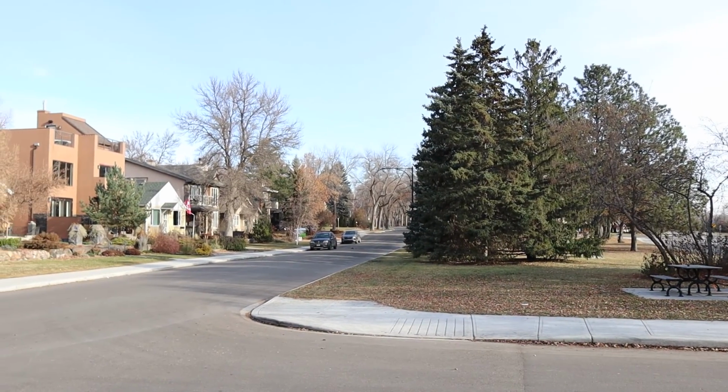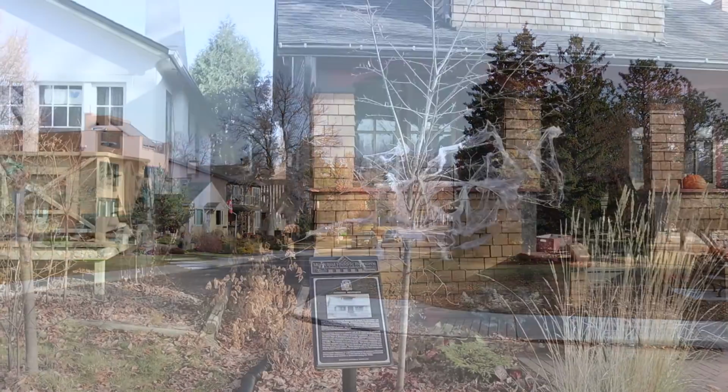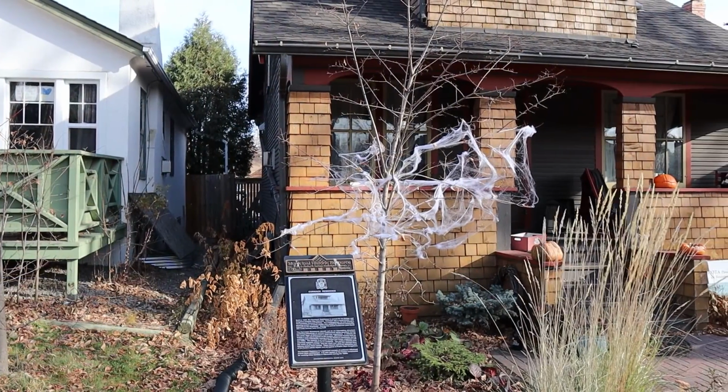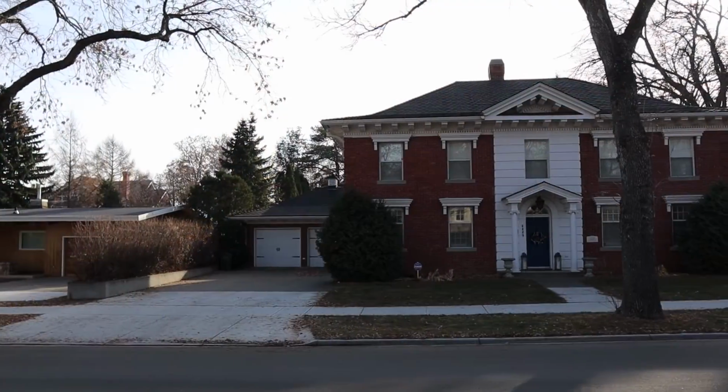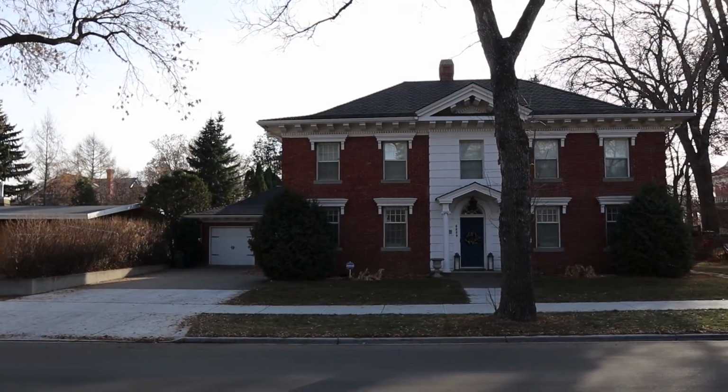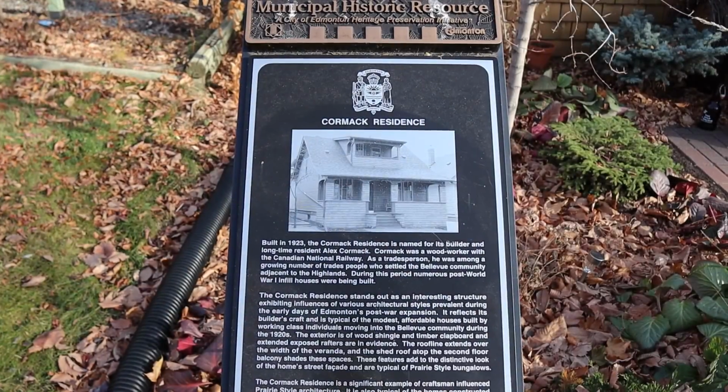And this neighborhood in particular has really taken care to preserve a lot of its older homes. And as you're walking through this neighborhood, you'll find a lot of municipal historic sites. These homes are essentially protected to preserve the history of the city.